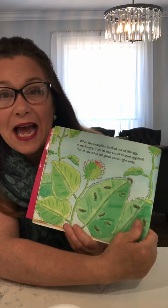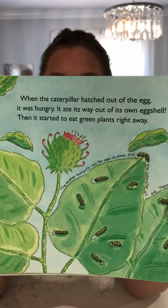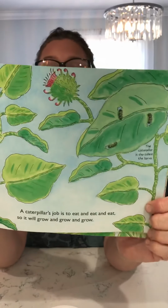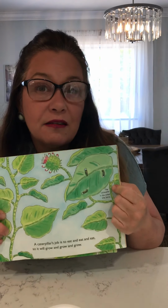When the caterpillar hatched out of the egg, like a snake or a chicken or dinosaurs used to, it was hungry. It ate its way out of its own eggshell. Then it started to eat green plants right away. The mother butterfly lays her eggs on plants that the caterpillar will eat. See? That makes sense, right? A caterpillar's job is to eat and eat and eat, so it will grow and grow and grow. The caterpillar is also called the larva. Can you say that? Larva?